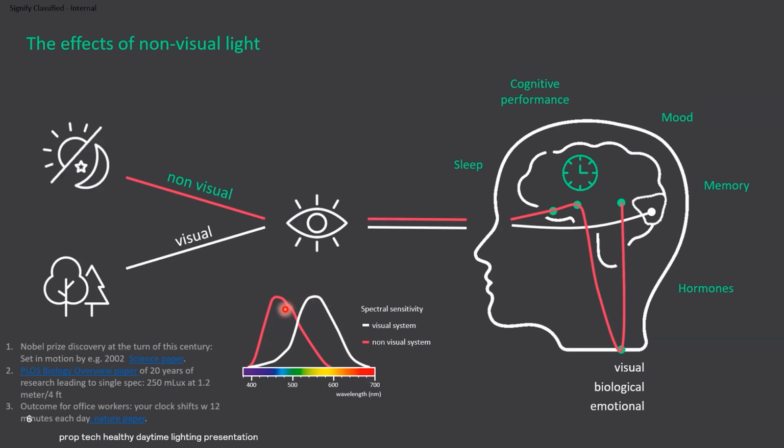But then there is a second curve, a red curve here in this picture. And that was discovered 20 years ago, that the eye happens to not only have sensors for vision, but also it has sensors for regulating the biological clock. And these sensors have been discovered and turned into a Nobel Prize winning discovery of sensors in your eye that look for the light outside, but not to create an image, not to do vision, but to regulate the biological clock, to find out whether it is daytime or whether it is nighttime.